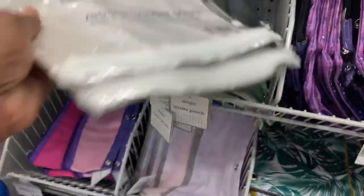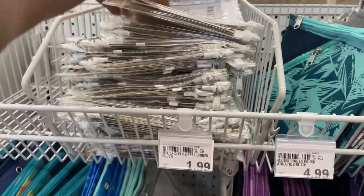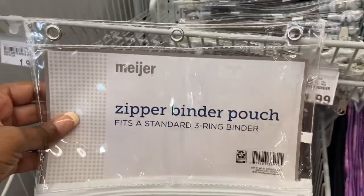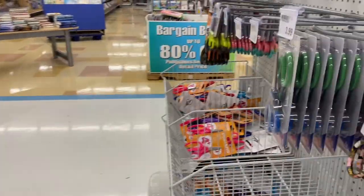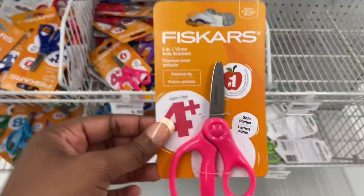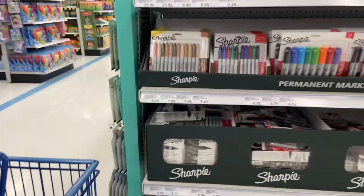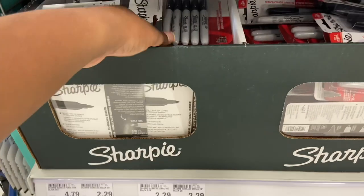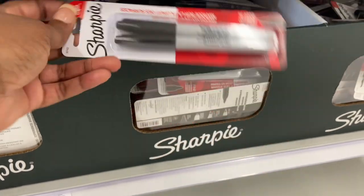The Meijer brand zipper binder pouch. These are $1.99. They have the three ring in them too. Let's see what we have. Right here on this end cap, scissors, Westcott, $3.49. Fiskars, $1.99, $7.99. $2.29 for your two count chisel black Sharpies.